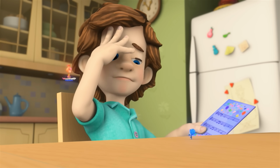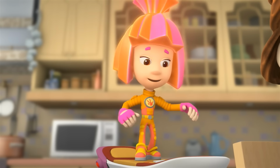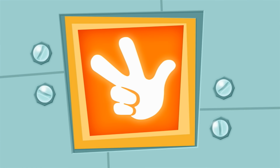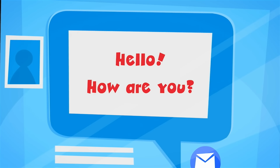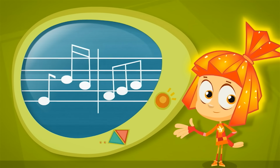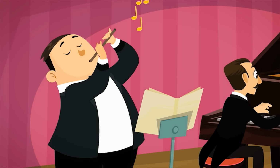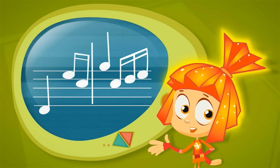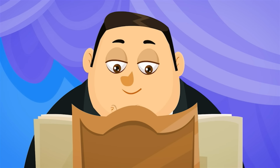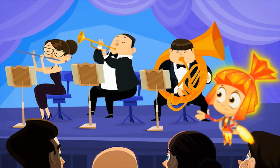Music is something you can play or listen to with your ears. But that's not all. You can also write it down. When we want to write down words, we use letters. And if we want to write down music, we use special symbols called musical notes. There are 7 notes: do, re, mi, fa, sol, la, and ti. The higher the sound, the higher the note sits on a set of 5 horizontal lines called a musical staff. Notes that look like this last longer, and notes like this are short, quick notes. Thanks to sheet music, people can read music like reading a book, and then sing or play it.